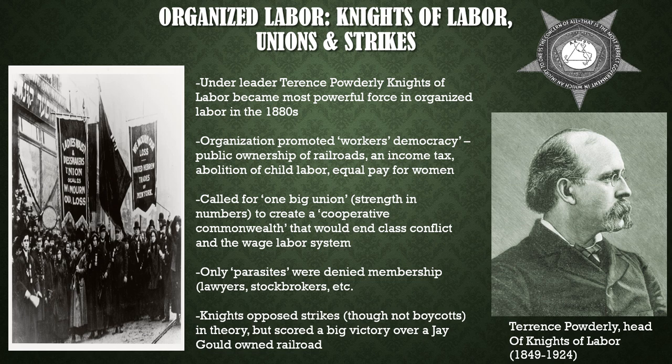Organized labor, another part of work in the cities, since the Gilded Age sees urbanization happen and steam and then electric power applied to industry, which meant that all factories could and usually did locate in cities. Then sort of the place that unions really organized and had their headquarters and made their influence was in cities. So the big organization, at least at the beginning of the Gilded Age, was the Knights of Labor that you see here. Terence Powderly, its head, in the bottom right. This is a rather radical organization. Under Powderly, the Knights became the most powerful force in labor, at least in the 1880s.